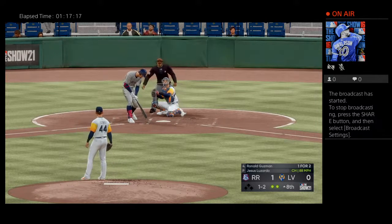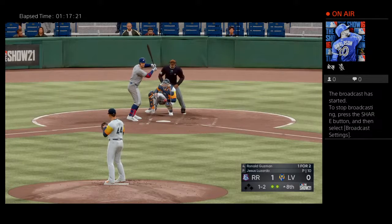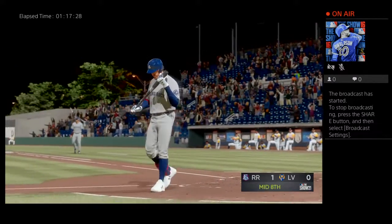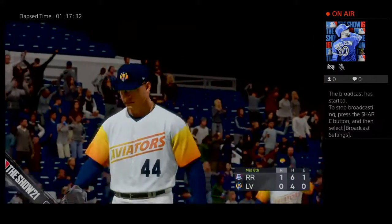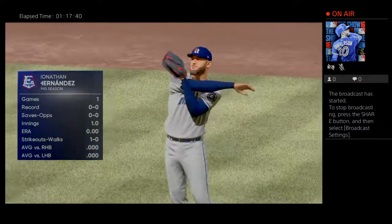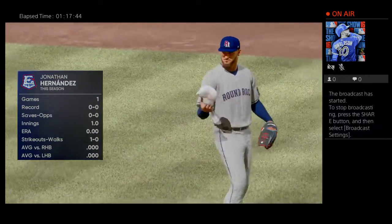Good pitch there down below the zone. Got him to go after it. And a sinker there. Swung on and missed for out number 3. Jonathan Hernandez will come on in relief as he'll make his 2nd appearance of the season so far.